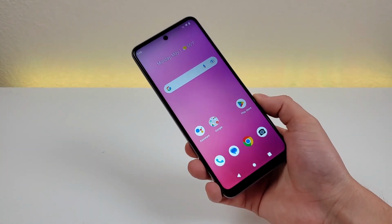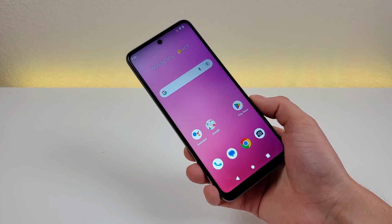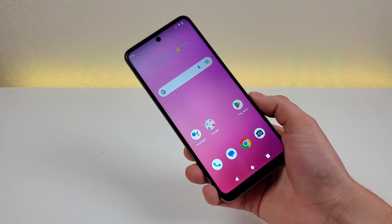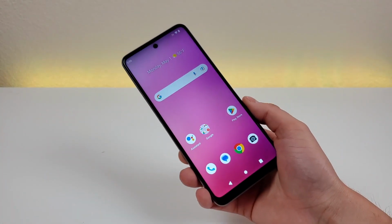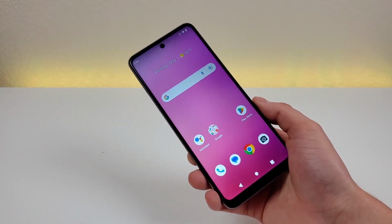So this is the Boost Mobile Celero 5G Plus, and I'm looking forward to showing you my favorite features about the phone here in this video. Now, the list of things that I do like about the device is actually quite lengthy. However, these are my top favorites.